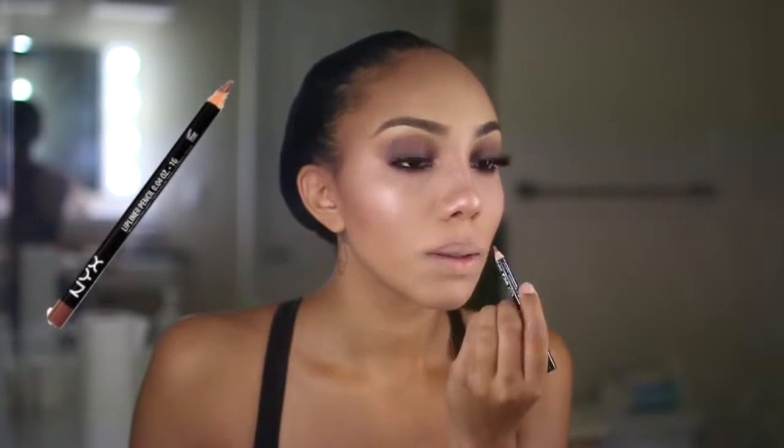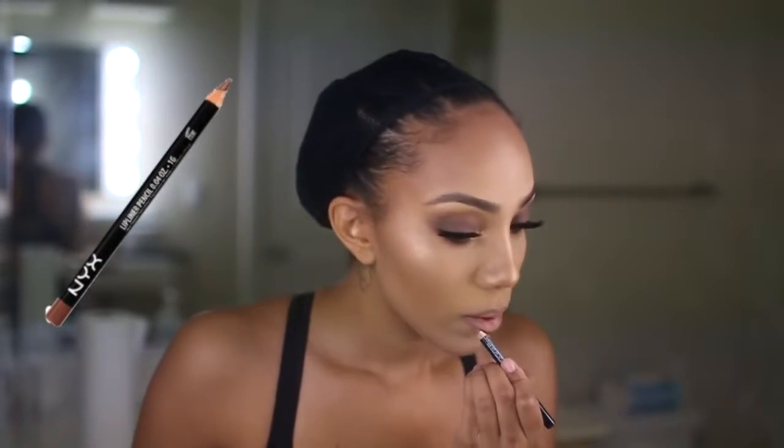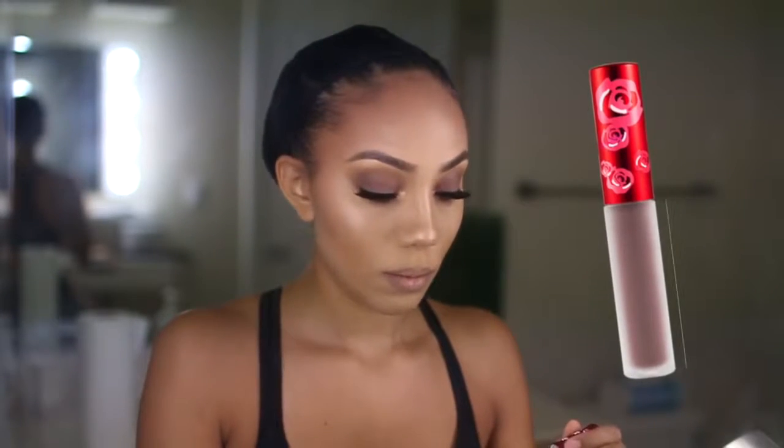As for the lips, I'm going to take my MAC Pro Longwear Concealer in NC35 and just put that around the perimeter of my lips and then put some of my Airspun Translucent on top of that. I'm going to line my lips with NYX Lip Liner in the color Nude Truffle. And I'm going to top that with Lime Crime's Velveteen Lipstick in the color Faded.